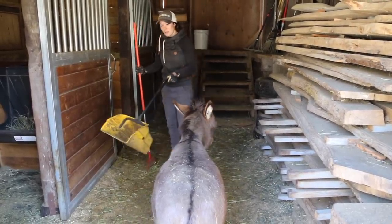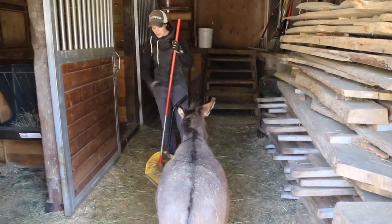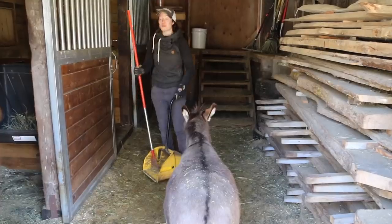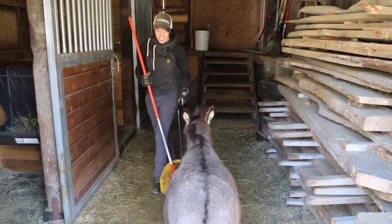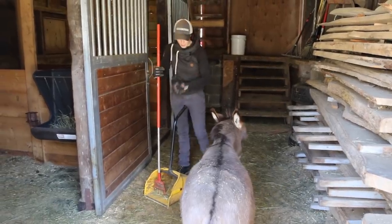Another awesome tip I picked up from one of my friends is these sweet restaurant sweepers, and you can sweep the poop right into these and you never have to bend over, which is pretty glorious. You can take these out and dump them in a wheelbarrow and then take them to your compost pile, wherever that is, which is great.